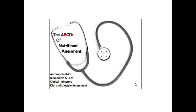C is for clinical indicators. This is mostly done through observation, looking at your client or looking at your patient from head to toe and picking up on some physical clues as to certain deficiencies or even certain toxicities can show up through the flesh, hair, skin, nails, tongue, lips, etc. And then D is diet and lifestyle assessment.